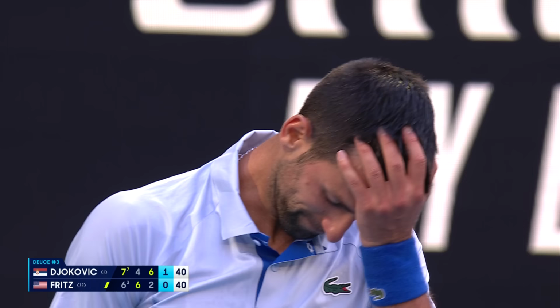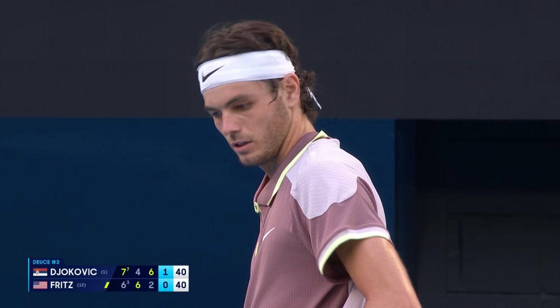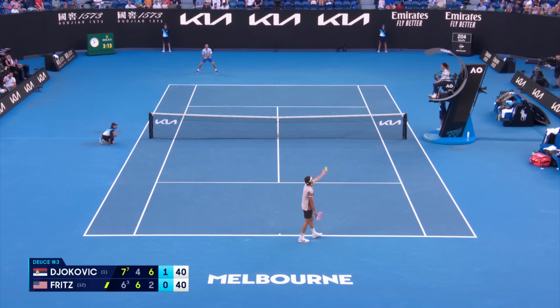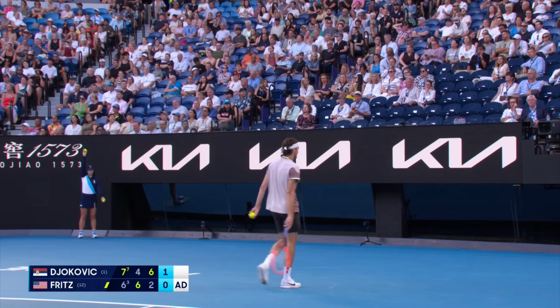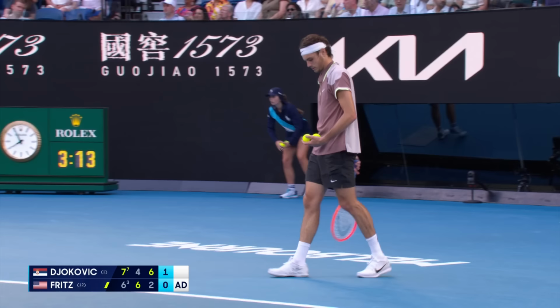Taken an absolute speck of paint, hasn't he? Oh, it's a little bit more than that. Half the ball tattooed onto the line, and it keeps him in this fourth set. Bit unsettled. It looked like he almost had the yips after he hit that backhand, thinking he'd missed it. There's a bit of jitterbugging going on there, but he caught the line, and it's a game of centimeters. Sometimes he's still in it.